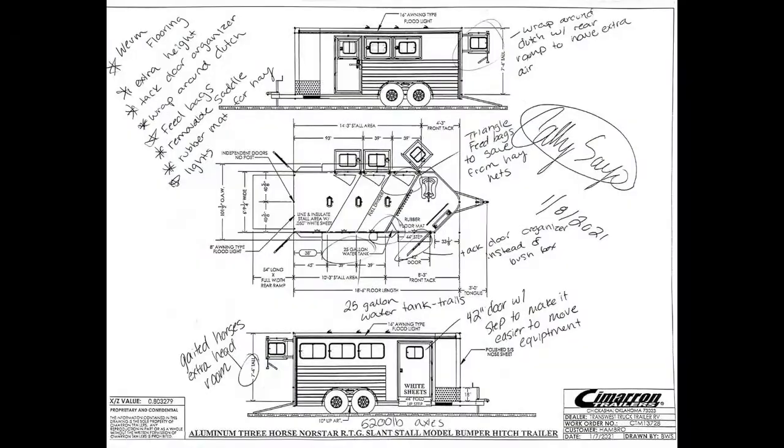So first we're going to go to our drawing here. There's some things I want to point out on here and then we'll go through them in real time. This trailer is actually standard width, so it's 6'9" wide, but they actually upgraded to 7'4" tall. These customers have some gaited horses that have really high head carriage. So they wanted to have just a little more headroom in there for them so they don't feel quite as claustrophobic getting in and out of the trailer.